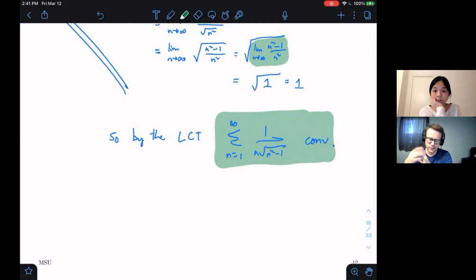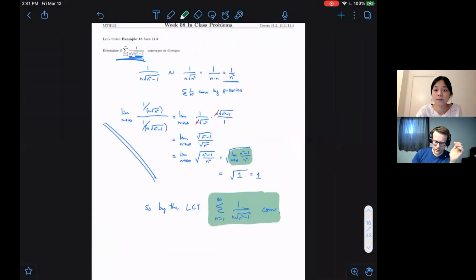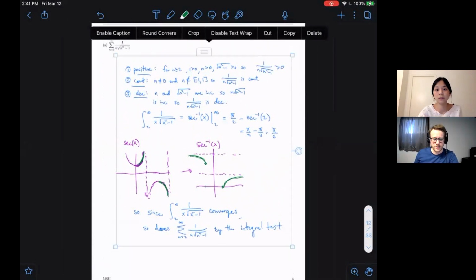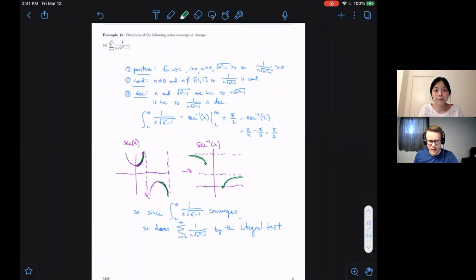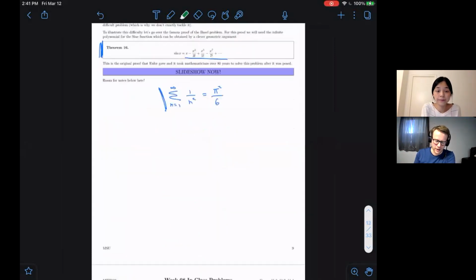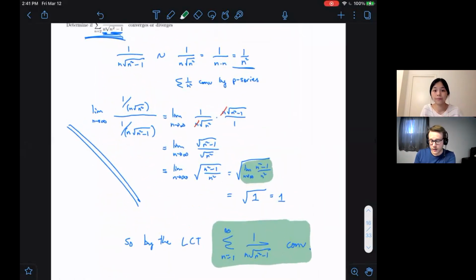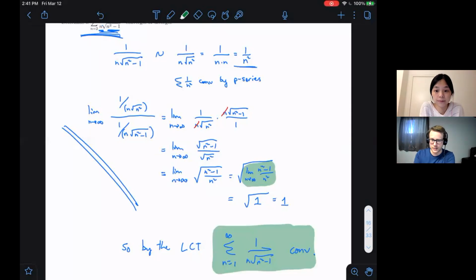All right. So I hope that at the very least you see that it's maybe not as long, and you didn't have to do any of that stuff with knowing about secant inverse and how the asymptotes there work. So at the very least we got to skip all of that stuff. And you didn't have to worry about the positive, continuous, decreasing conditions. The limit comparison test has relatively few hypotheses. And so that's why, again, I like this one the best.